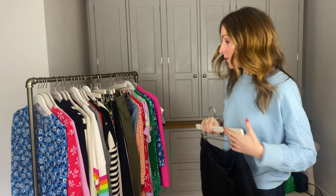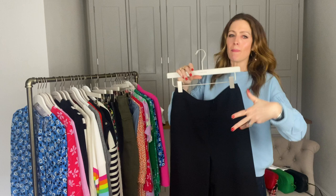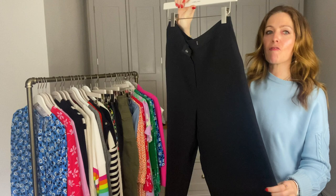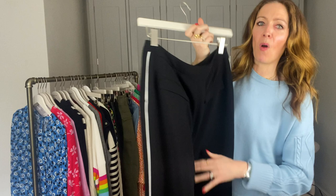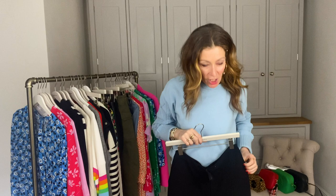Next up, it's actually a jean alternative, but these would also work as a jogger alternative as well, okay? So let's just imagine that we threw that question in as well. These are a crepe wide leg trouser from Cefinn. Faux pocket detail at the back, which is very flattering on the derriere, but it's the side detail that I love. So you get that sports luxe look, but in something that is so flattering, so easy to wear.